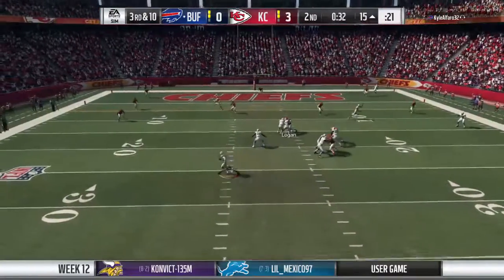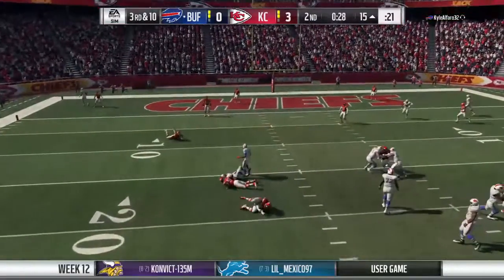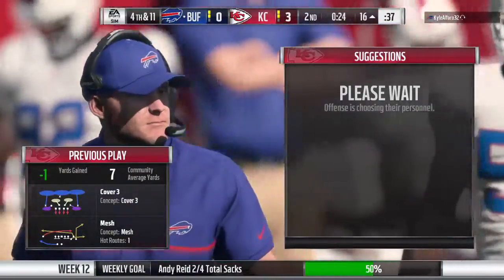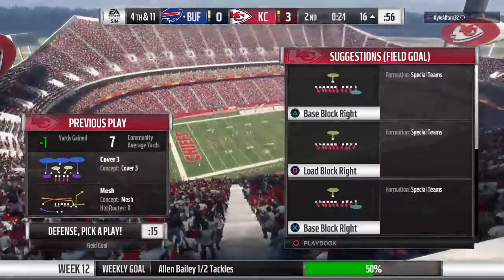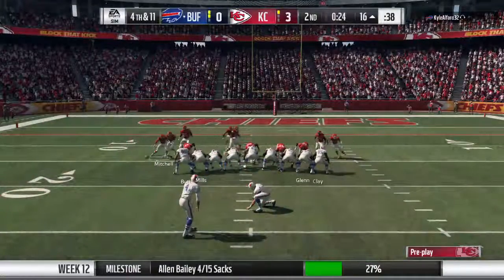To throw is Taylor. Being chased out left. And time finally runs out. He can't get rid of the football, and he's taken down. Allen Bailey. Now a second timeout called for by the defense. So that means they're down to 1 remaining here as we head toward halftime.